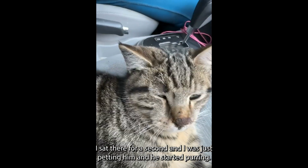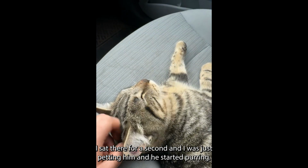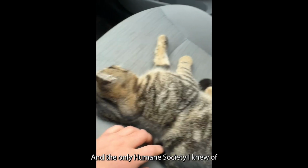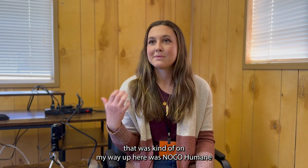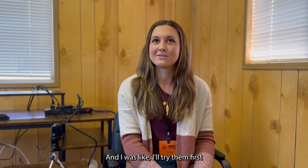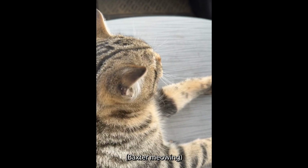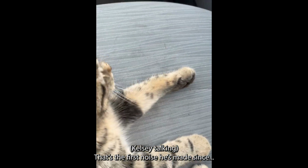I sat there for a second and was just petting him, and he started purring, and I was like, oh, poor guy. And the only Humane Society I knew of that was kind of on my way up here was Humane, and I was like, I'll try them first. So I drove straight from there up here. Well, that's the first noise he's made since.